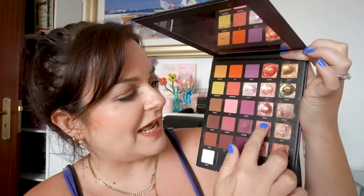And then I hit two pans in my Project Level Up palette, the Equalizer Volume 2 from Sample Beauty. Again, this is not a spoiler because I did update you on this, but I hit pan in Dream, and I also hit pan in O'Clock. So I've actually got now 5 pans in this palette, which is really fun because it looks used and abused, and I do like this palette, so I'm very pleased by that.